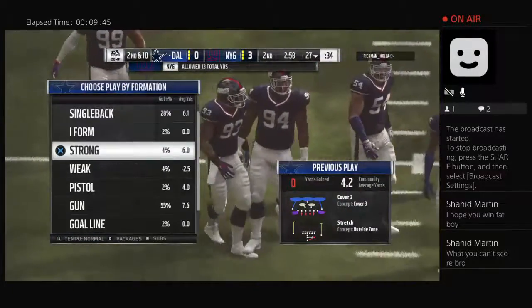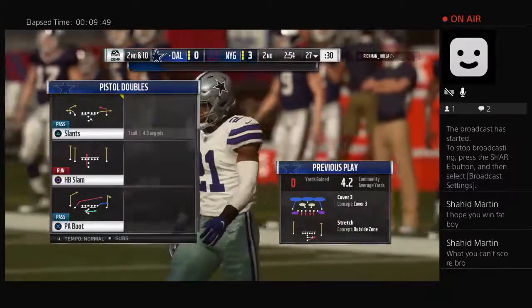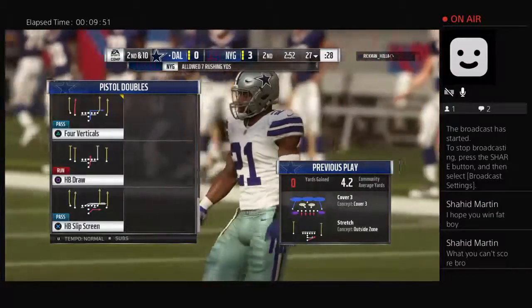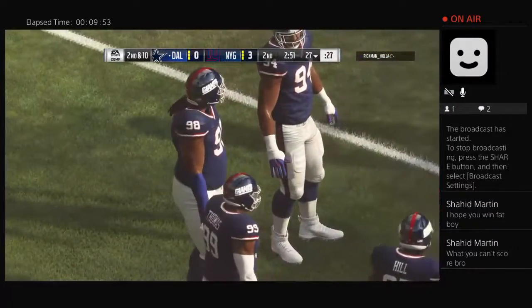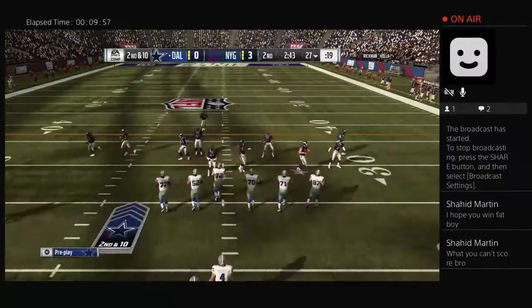2nd down. I don't think any of us were surprised that they decided to start this drive on the ground after the last 2 drives ended in interceptions. Unfortunately, though, not a lot going on that first play. Yeah, I think the anticipation was felt also by the defense.